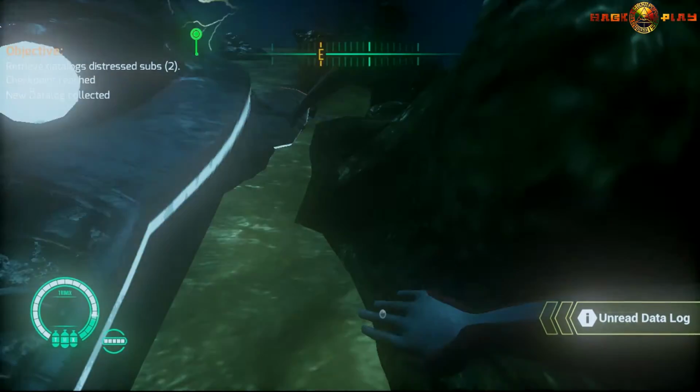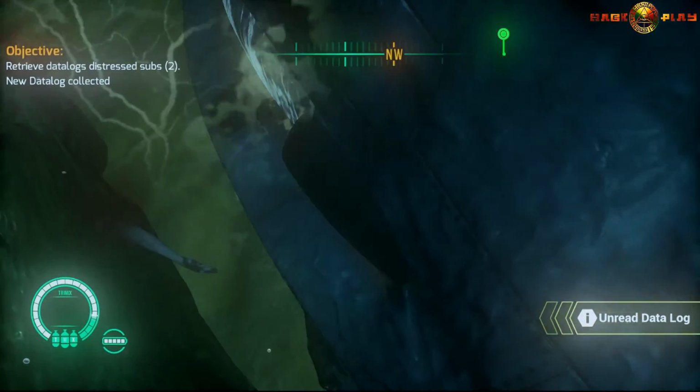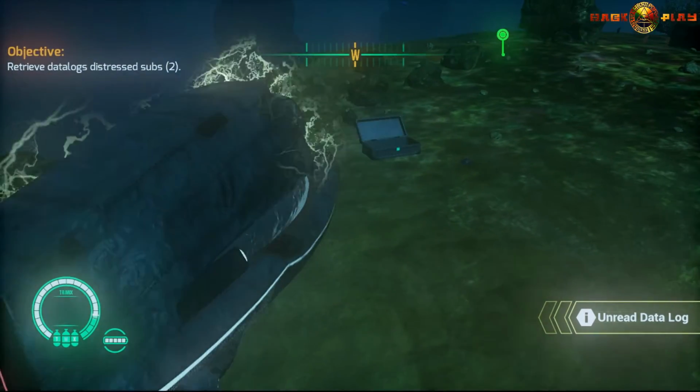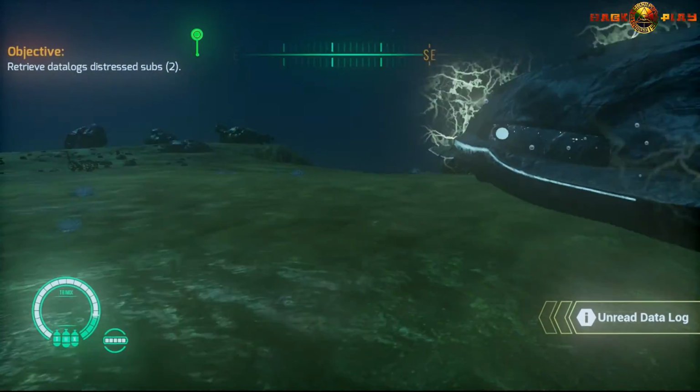Another data log. Okay, but don't get too distracted. Find a safe spot to go over the logs, or the sharks may swoop in when you're not paying attention. Yep, swooping is bad. You weren't kidding about these sharks.